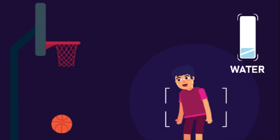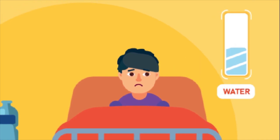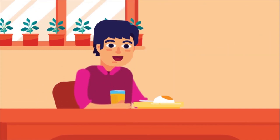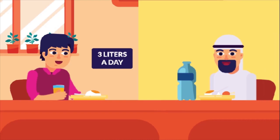In some diseases, like diabetes, the amount of urine excreted is increasing significantly, so the patients need more water than people without diabetes. To balance the amount of water loss daily, a normal, healthy, and ordinarily active adult in a temperate climate requires about 3 liters of water a day. In hot climates, slightly more water may be needed.